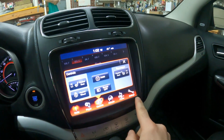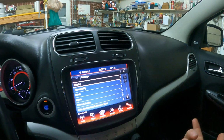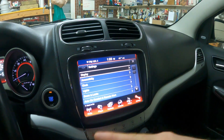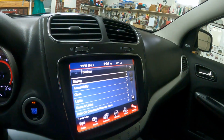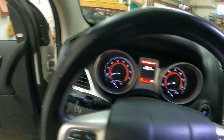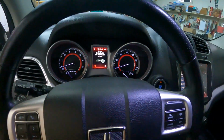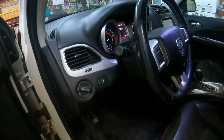But you can connect your phone. You get all your settings for clock, lights, door locks. When you use the auto start, which this does have, you can decide whether you want the heated seats to come on. And you get all your other audio. This thing does have the Alpine sound system, which to me is not a sound system.